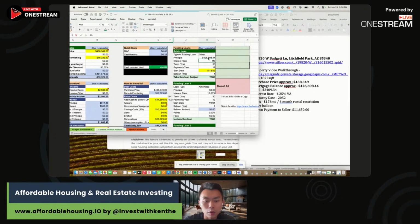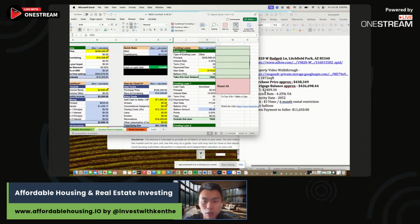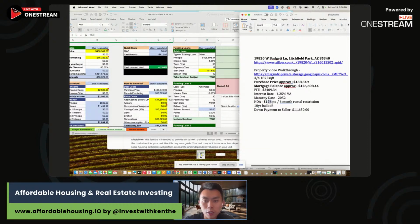$426,698.44. This is the 4.25% interest rate. Great interest rate, don't get me wrong. 2052 maturity, so I'm going to put this as 2022, which is just 30 years before that. No balloon. Is there a 10-year balloon? Okay, so it has to be doing 10. And there's HOA of 176.